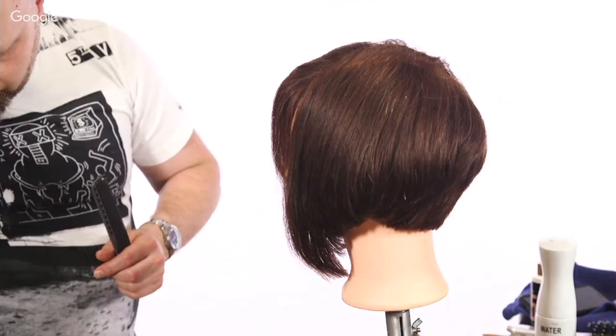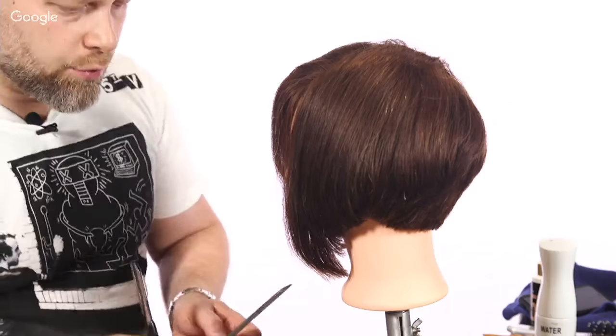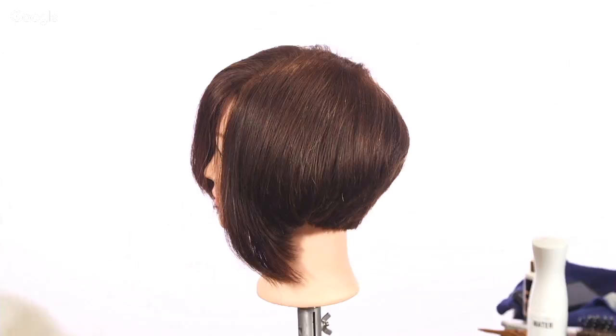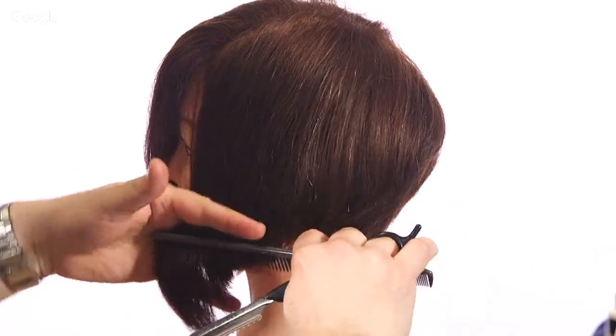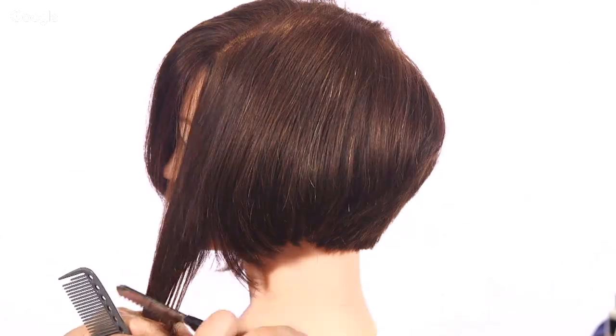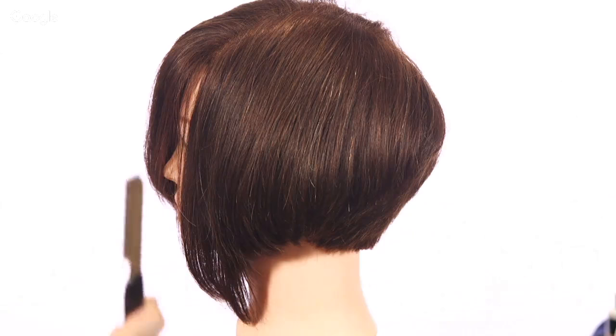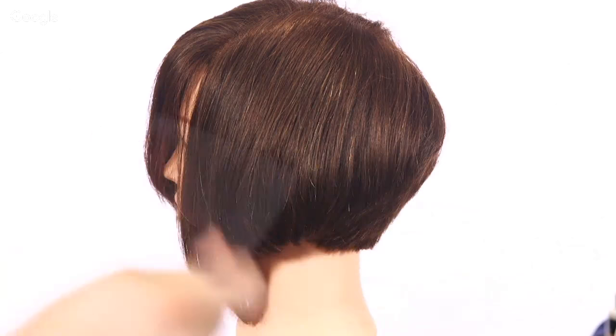All right, so now what we're going to do is we're really going to sculpt this out. Let's bring this in. Angle this right in through here. All right, here we go. So now what I'm going to do is I'm literally scraping off the top layers to make it much thinner. Now, the way that this works is when you're using a razor, okay? And I know you guys were interested in seeing some razor cutting.